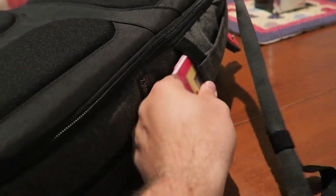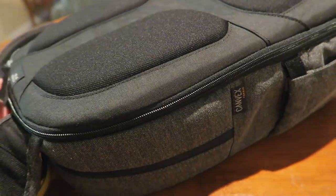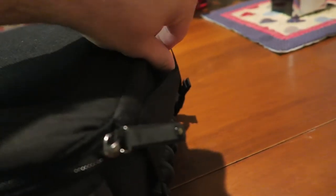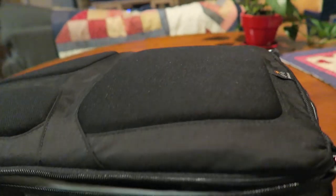Two pockets here for water bottles, but I usually keep my keys or what's in here. Festival of the Arts booklet. And then previously there was the Holidays Around the World, and then Festival of Food and Wine. And then shortly it'll be replaced with Flower and Garden. But this is the M-Trekker BP-150. It's got a cool bag down here that is attached so you can wrap the front of the backpack when it rains.